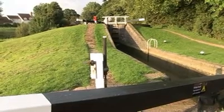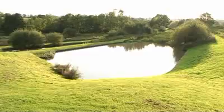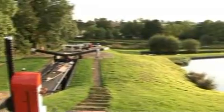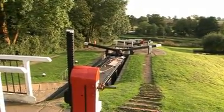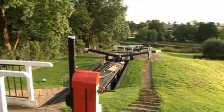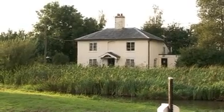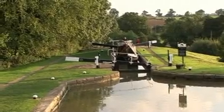The side pond can store about half the water used to operate the lock, so it's a very worthwhile saving. The paddle to the side ponds is colour-coded red, and whichever direction you're going in, you always open the red paddle first to temporarily store the water in the side pond or draw water from it. The Top Lock cottage has a fabulous view of the entire Watford Lock site.